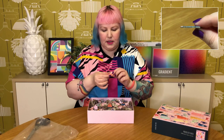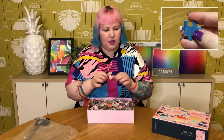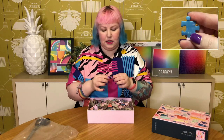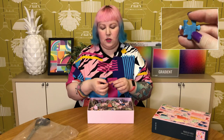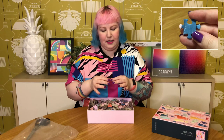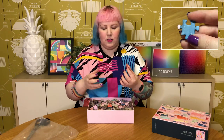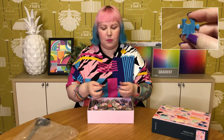And then the top is a really lovely, very matte and linen finish. Like the back of the box described, a nice non-glare finish. There's definitely no sheen or glare on this at all. So I am really excited about that. I've had a lot of issues with sheen and glare lately with all the puzzles I've been doing, so I'm looking forward to doing one that doesn't have that problem.